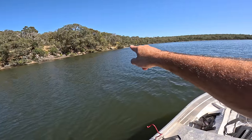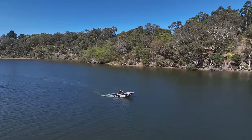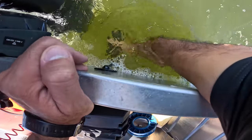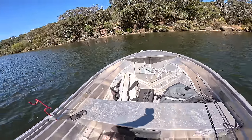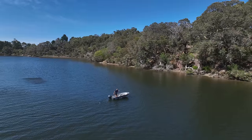Is that bait just there, bubbling? What's that there? It's like bait or something. Oh shit, I forgot to do this. I was gonna say, man, it says it's 7 meters here. These fish, look at all the fish. Holy shit, look at them all. Can you see?